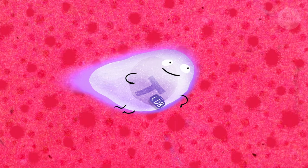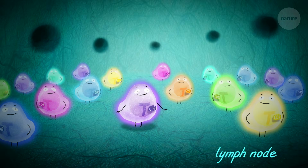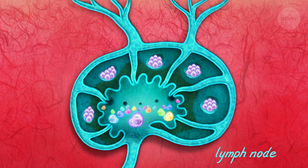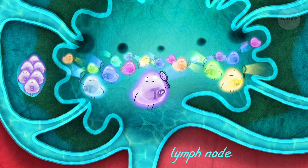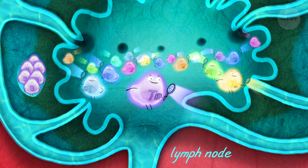It moves to the bloodstream, then squeezes through a special blood vessel and enters a lymph node. Lymph nodes filter fluid and proteins from surrounding tissues. The T cell scans around, looking for pieces of virus or bacterial proteins.